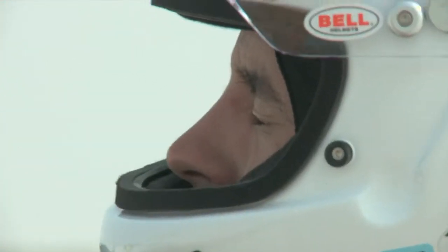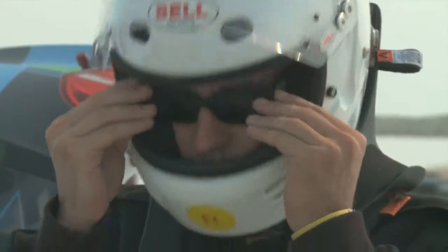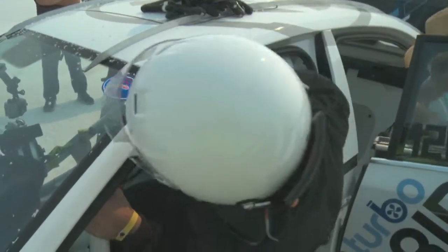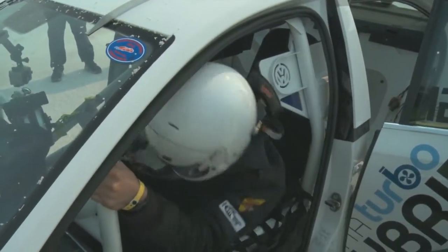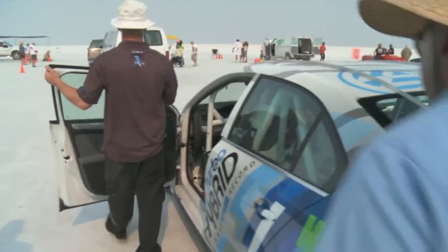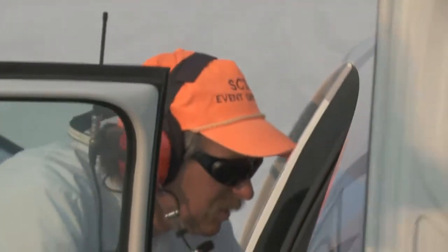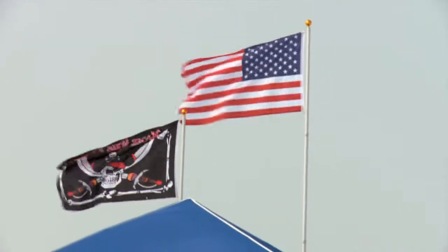We fixed that, and we decided to make one last run under full power. This is the stage where we kind of didn't know what was going to happen. And the car's actually making around 300 horsepower at this point, and that's pretty impressive from 1.4 liters of displacement. So the final run, get in, ready to go.